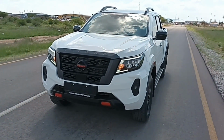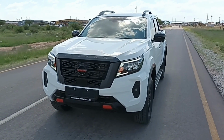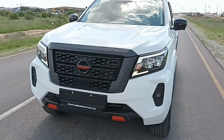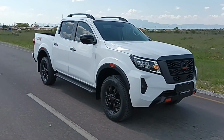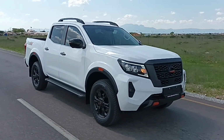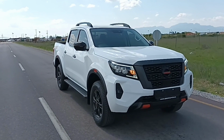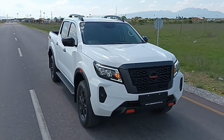This new grille is flanked by new LED element headlights on the LE and Pro X models, and the entire range gets a reprofiled bumper with sharper lines and a more masculine feel. Small touches of red in this model break potential monotony, while a fresh set of gloss black 17-inch alloy wheels and black over fenders round off the rugged but sporty look.